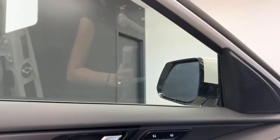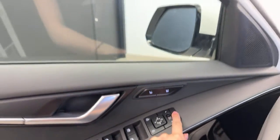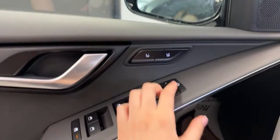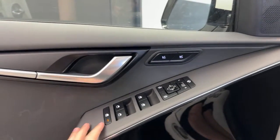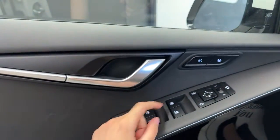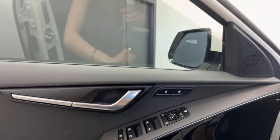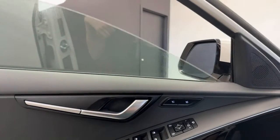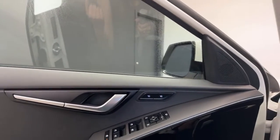We'll turn the climate off real quick. And then here we have our mirror controls. If I quickly press this in, it'll fold them in. There I am, hello. And then push it back out. Whenever you lock or unlock your vehicle, it'll do it automatically, but it's nice how you have the option to. And then we have express up and down windows for driver and passenger. So I just give it a push and it goes all the way down. But not only that, it also offers pinch protection. So if I do have my arm out or my passenger has their arm out and I close their window for them, it'll sense their arm and drop the window back down.